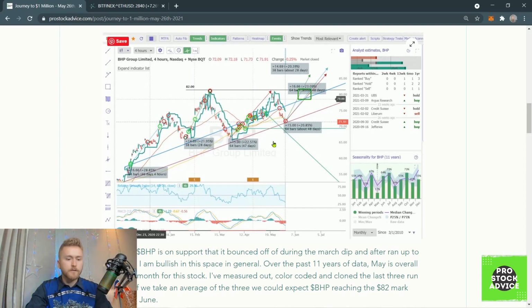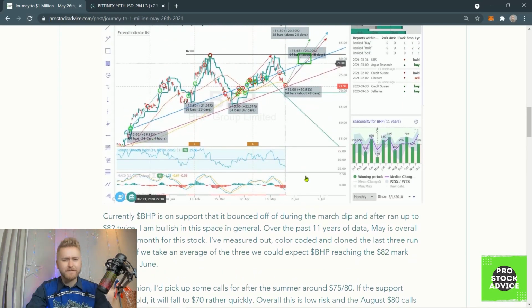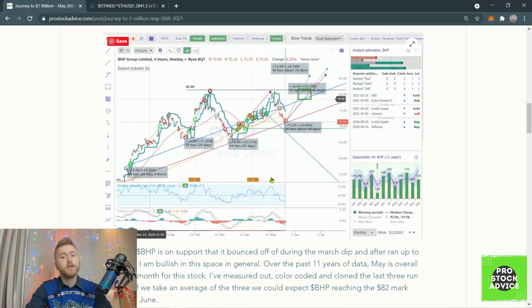So if you're looking into the options plays, I think that you could do $75, $80 calls, maybe dated toward end of the summer to be a little bit safe. But as you can see, if it follows exactly the same slopes, the lengths of the last 3 bull patterns that it was in, then I think it should probably be around a month we could see those levels. Of course, this is assuming that it's going to hold this support. If it doesn't hold this support, it's probably going to fall closer to the $65, $70 range, this support right here. But nevertheless, that one is definitely one to be on your watch list.